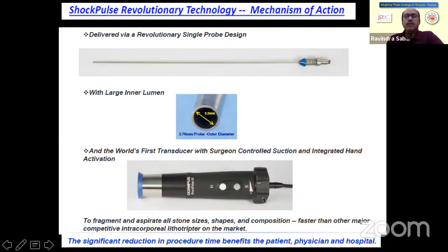If you rotate the probe here, you will have the bigger suction. If you rotate on that side, you have the suction which is minimized. And you have adjustment of the high power and the standard power. If you think that the stone is very hard, then you can select the high power.